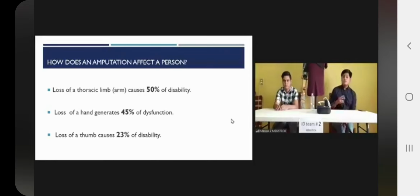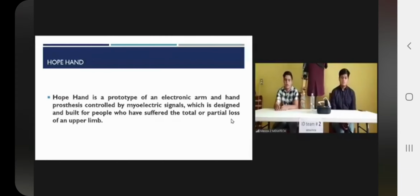Loss of a thoracic limb, an arm, causes 50% of disability. Loss of a hand generates 45% of dysfunction. Loss of a thumb causes 23% of disability. Due to this current situation in Mexico, an electronic arm and hand prosthesis printed in 3D is proposed to solve this problem, which offers the same capabilities of a sophisticated prosthesis at a low cost, making it accessible for all the population that needs a device like this.